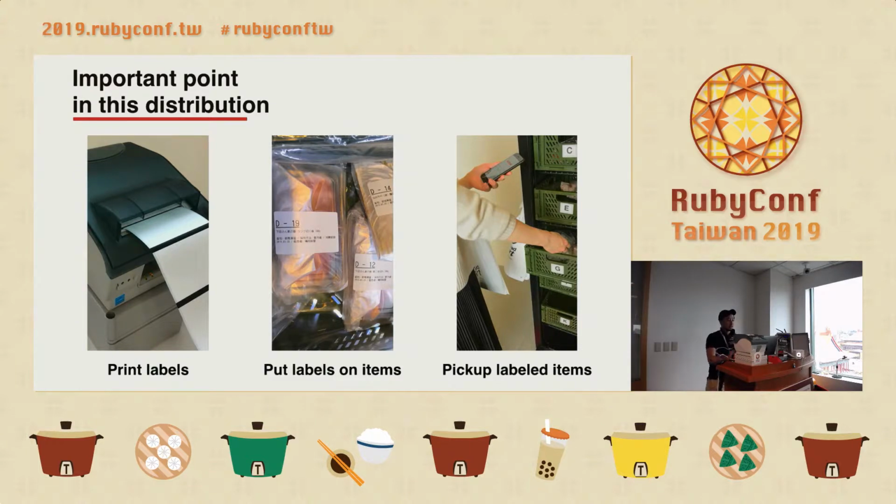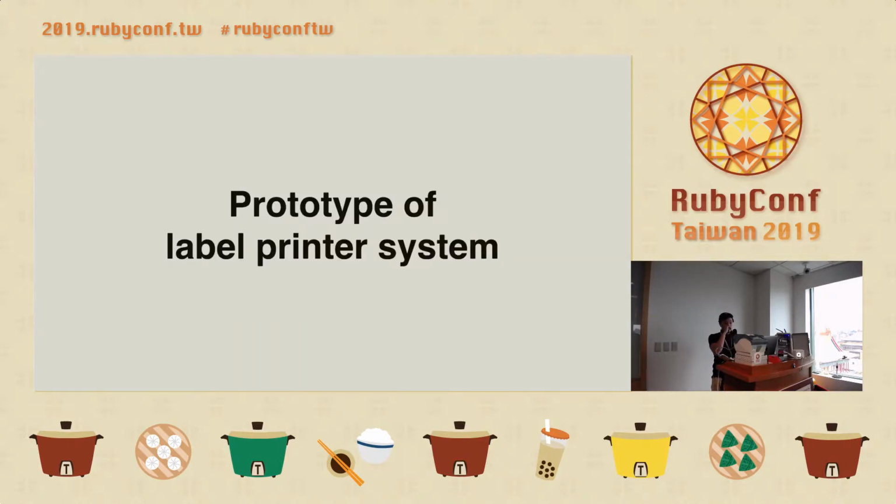Carriers and users collect items according to a label number on every item. In other words, without these labels, they cannot find their items. And it will be impossible to run the distribution system. So the label printing system is required to have enough stability to print out labels every day without any problems. So we started building the system.